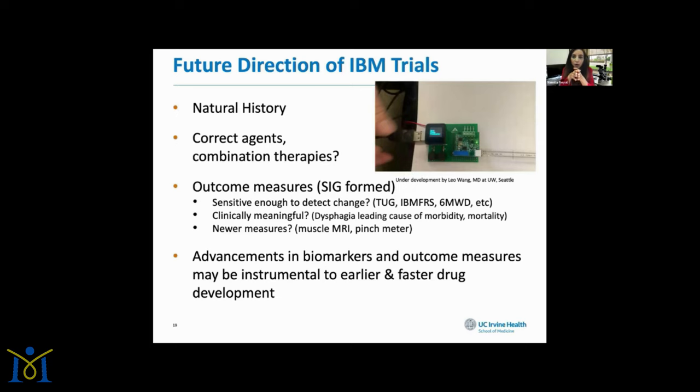And as Dr. Lloyd mentioned, are we actually using the correct agent? Should we start thinking like our oncology colleagues that use chemotherapy, where we should be looking at combination therapies, not only bimagrumab that can help make the muscle larger, but arimoclomol that can help the degenerative pathway. A lot of us have been thinking more about combination therapies.